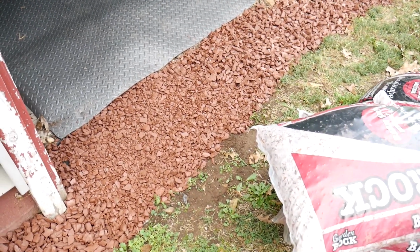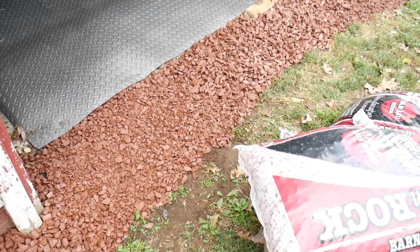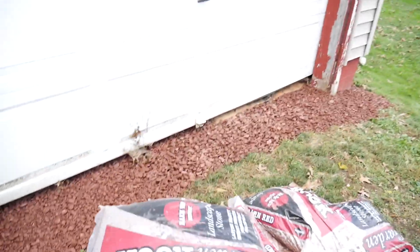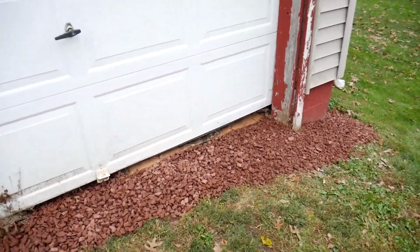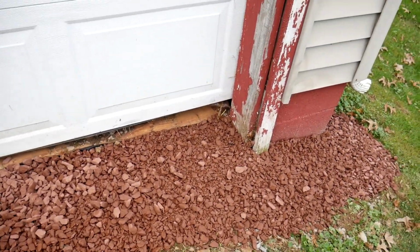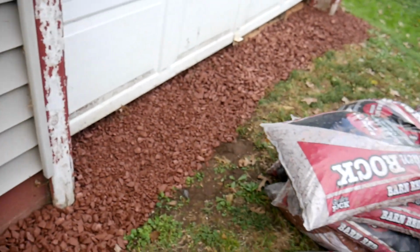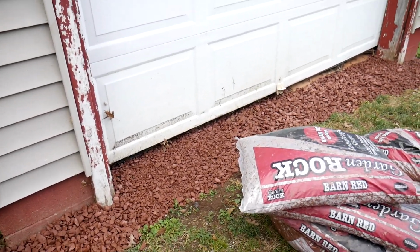I want to close the door and see how far I need to go down for it to be even, so stay tuned. Alright, we're going to get a good look at it. It looks better once everything's dried. These stones always come wet. Alright, so that's what we're looking at now, so I can go a lot higher. So we're going to keep the door closed. Nasty cobwebs. I need a pressure washer to pressure wash the garage. Okay, so now we get an idea how high we can go.